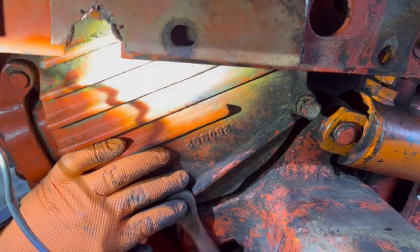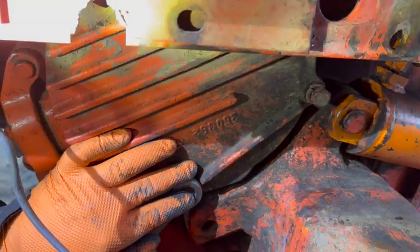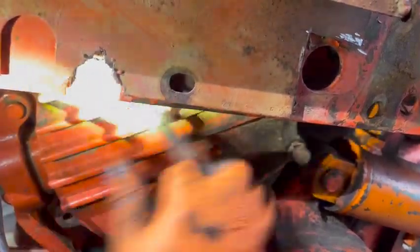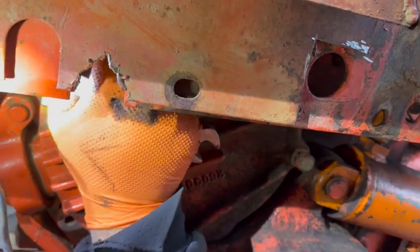Are you going to complain if it doesn't work when you're done? No, I'll probably do it before I put the cab mount on, so that way it's less to take off. It should work though. I mean, it's mechanical. It's not like computer and software and stuff like that.